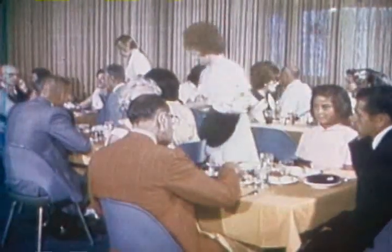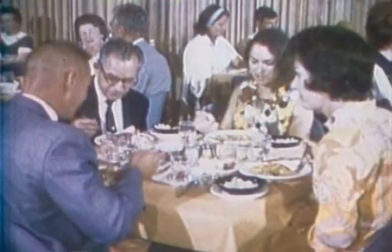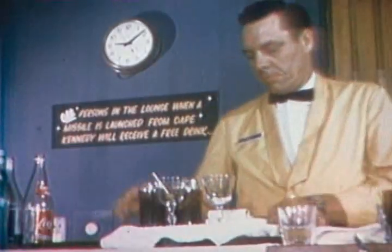As is customary, quite a number of families have succumbed to the lure of gourmet dining in one of many fine restaurants in the area. Several couples, awaiting their turn to dine, are enjoying a few moments in the lounge, aware that a launch is scheduled for this evening.